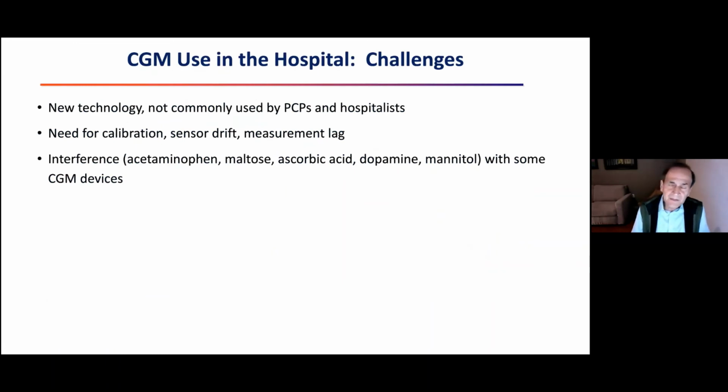But there are different challenges, that's right. I mean, it's easy to do studies, but in the real world, let me just discuss some of the challenges that I think have to be considered for hospital care. First, many of the primary care physicians and hospitalists are not familiar with the technology. So we need to do a lot of education. Our hospitalists don't use CGM on a routine basis, so education is needed. So I hope that presentations like this help to open our minds to be able to use this CGM technology in the future.